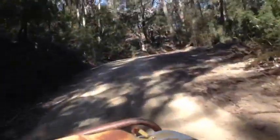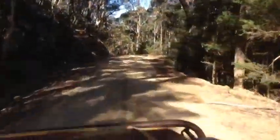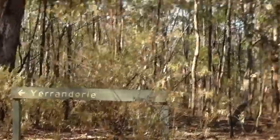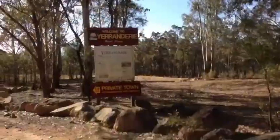This is an amazing road. I love it. It's a long 60 k's, but the scenery is magnificent. The roads, the last 15, 20 k's have been really, really good. And yeah, it's just Aussie bush. You can't beat it. I love it. Getting close. Sign says 4 k's. Yeah.